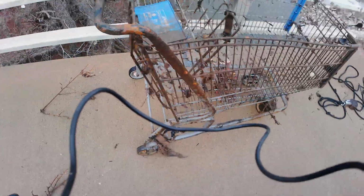But yes, this was the first shopping cart that I've actually found and pulled up out of the water. I was very proud of that. That's it today for red dirt magnet fishing here from the Deep Fork River. Biggest find so far, got to be that shopping cart. Although that big pipe was pretty heavy. It was a close second for today at least.